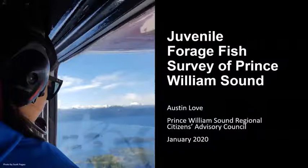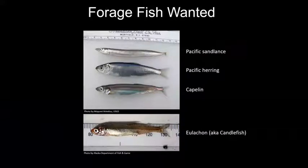And this is important to the council. We have a duty to identify environmentally sensitive areas in Prince William Sound so that they can be planned for and protected during an oil spill. And that's kind of the nexus of this project for us, is that you're identifying those areas where forage fish tend to hang out. And you can imagine that data is useful in different ways.